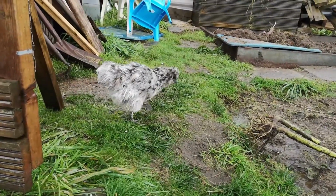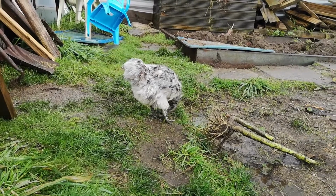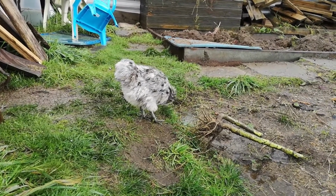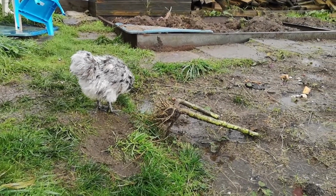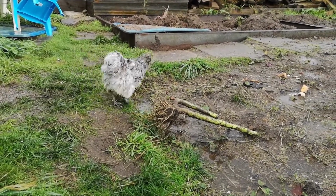And here's the other half of Salt and Pepper, or Pipper and Pepper, our little boy named them. So she's a silky splash chicken.